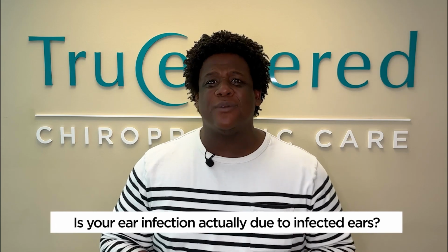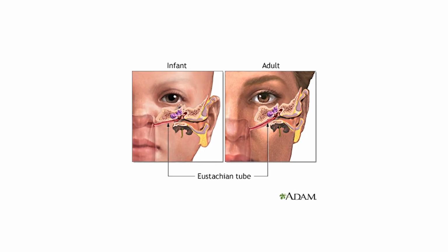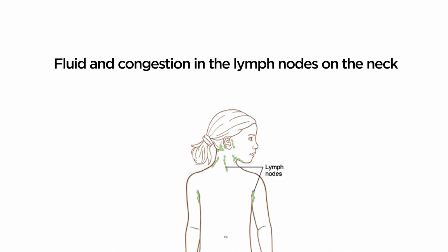But before we go down that rabbit hole, we should ask ourselves, is your ear infection actually due to infected ears? Did you know that a child's eustachian tubes or ear canals are not angled downwards like those of adults? Nope. Actually, a child's canals are horizontal, which prevents the babies from getting that much needed assist from gravity to move the fluid from the lymph nodes in the ears into the throat and out the body. Now, problems arise with the fluid and congestion buildup in the lymph nodes on the side of the neck and throat, preventing the fluid to be moved or flushed out of the child's body.